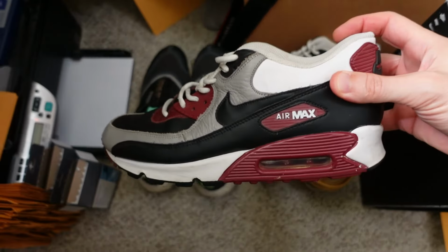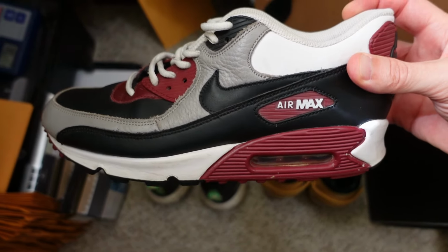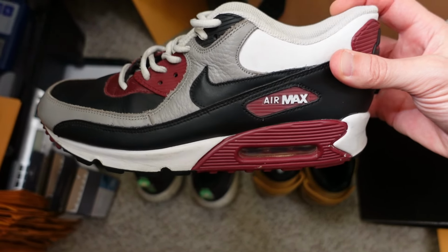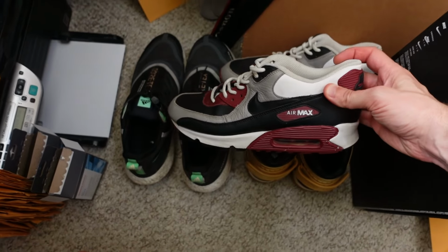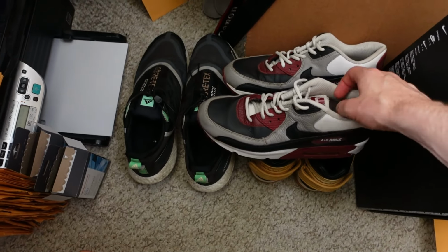I do have some shoes here, the shoes I picked up yesterday, as well as a couple others that I got in a storage unit a while back, and let me give you guys a look at those. Here they are. This is that Nike Air Max. I picked these up for $10 yesterday. So I'm going to list these probably into the small store. And not sure what to price them at. Definitely over $40.